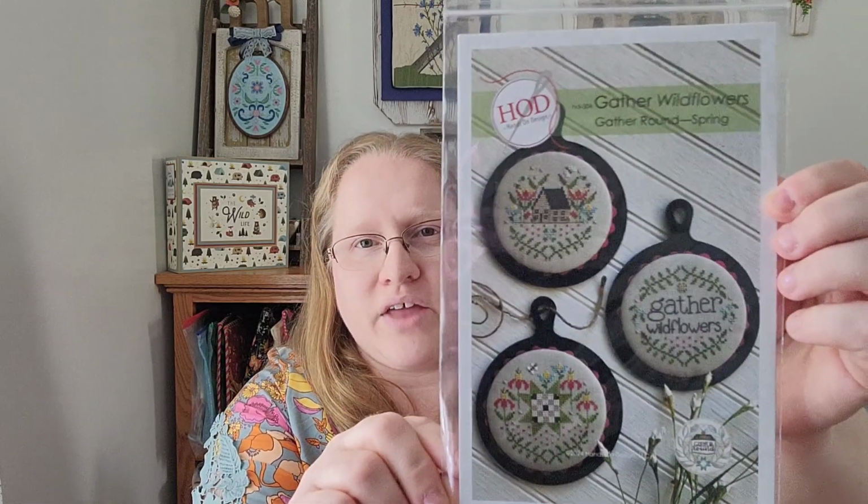And then the Hands On Design Gather Wildflowers from the Gather Round series. So at some point I'll probably have to pick up the paddles that Chantel has, or just use something else from my stash maybe. But these are so pretty with the little cottage and wildflowers and the quilt block down here.